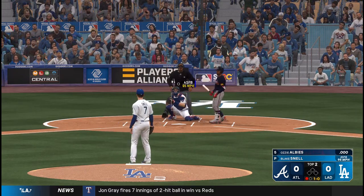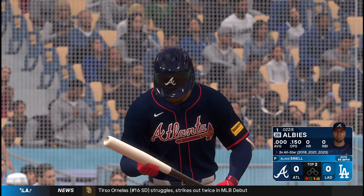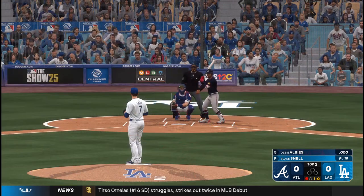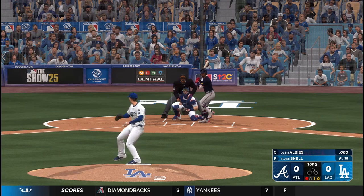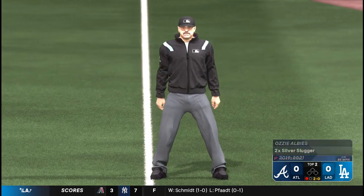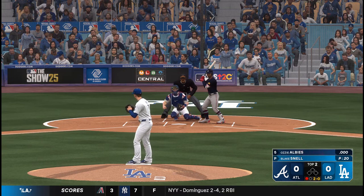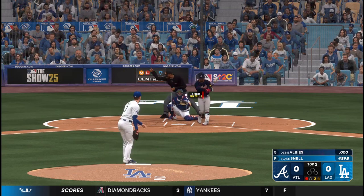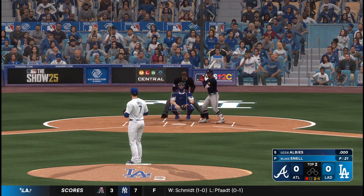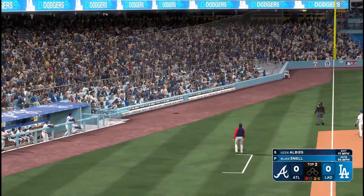Ozzie Albies, the next to hit, takes ball 1. Checked his swing on the 1-0 and appeal to first. No swing. Kenny Jansen with the call. Swing and a miss. And it's 2-1. No score here in the second. And a 2-1 hammered but foul.